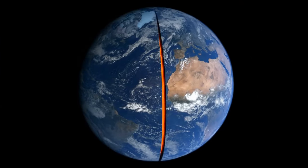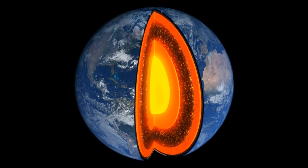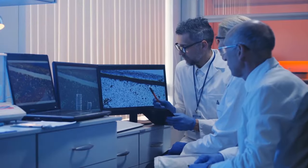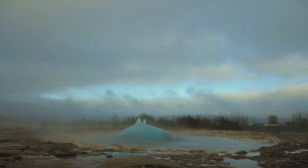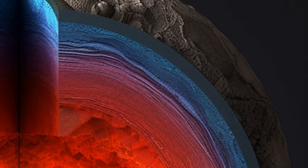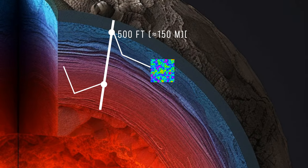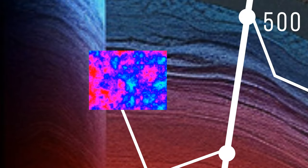The mapping technique also allowed the researchers to differentiate between magma and bedrock, since they have a bit different magnetic properties. And the team got a chance to see how the magma and water interact and create those mind-blowing geological features on the surface. The team got high-resolution maps to a depth of around 500 and 2300 feet, and low-resolution maps showing what's going on at a depth of up to 1.5 miles.